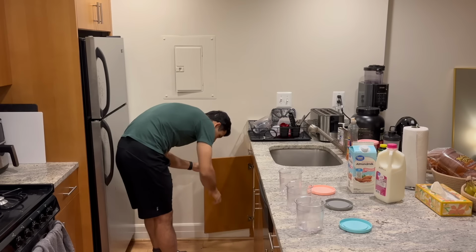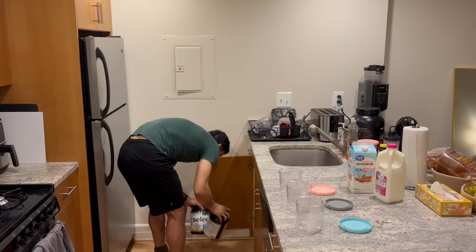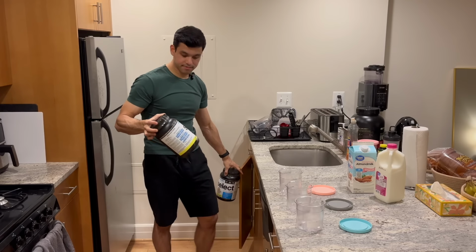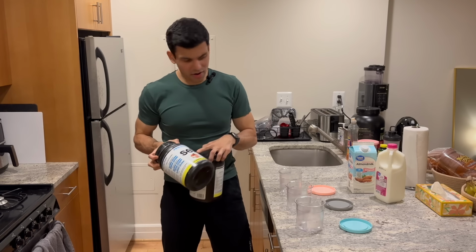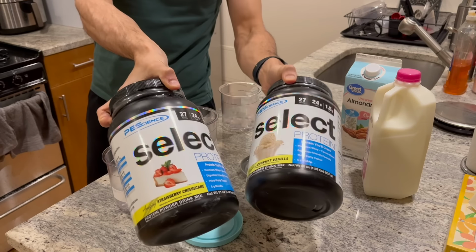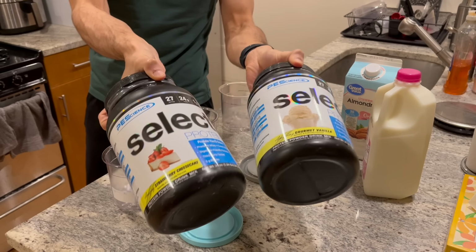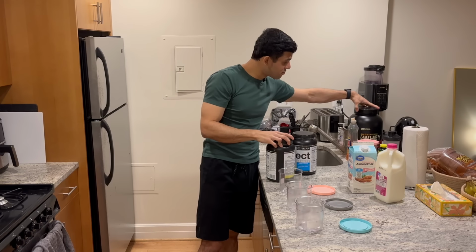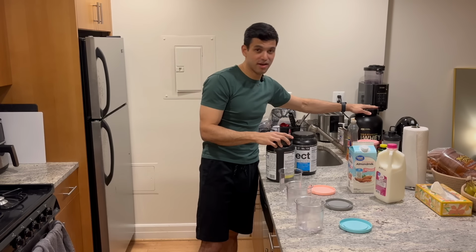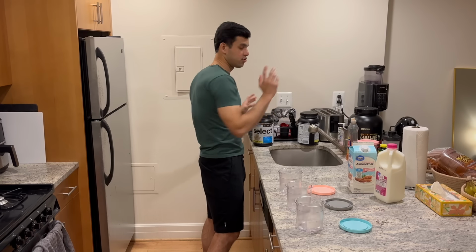Then we need the protein powder, right? And this is where the protein is coming from. This is literally like a protein shake. This is from a brand called PE Science, which is a simple whey protein powder that you get here in the US, but you can use any brand, right? There's an Optimum Nutrition can over here, which is probably the most famous brand. You get this in India for sure because I've used it. So you can use any protein powder. It works with any of them, right?